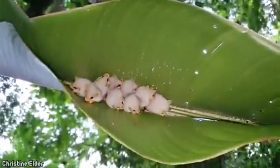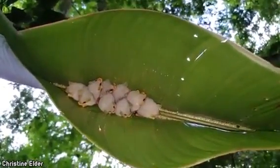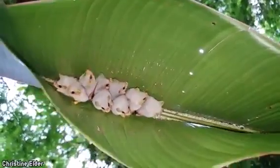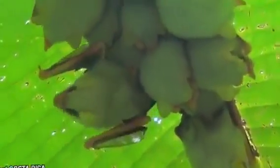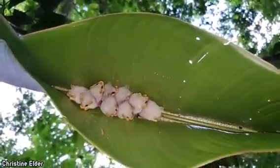They hang close together at the center of the leaf to help protect themselves from heavy rain, hot sun, and predators. These bats have strange noses and ears, which kind of look like leaves in themselves. Tent-making bats are cute as they are, but the newborn babies are even cuter. The way they all bunch up together under the heliconia leaves makes them look like tiny peas in a tiny pod. Another fact about these small white bats, they're actually incredibly rare to spot.